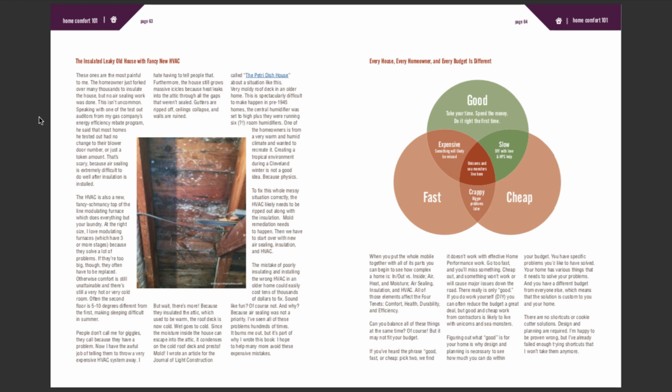The HVAC is also a new fancy schmancy, top-of-the-line modulating furnace or heat pump, which does everything but your laundry. At the right size, I love modulating equipment, which have 3 or more stages, because they solve a lot of problems. If they're too big, though, they often have to be replaced. Otherwise, comfort is still unattainable, and there's still a very hot or very cold room. Often, the second floor is 5 to 10 degrees different from the first, making sleeping difficult in summer.